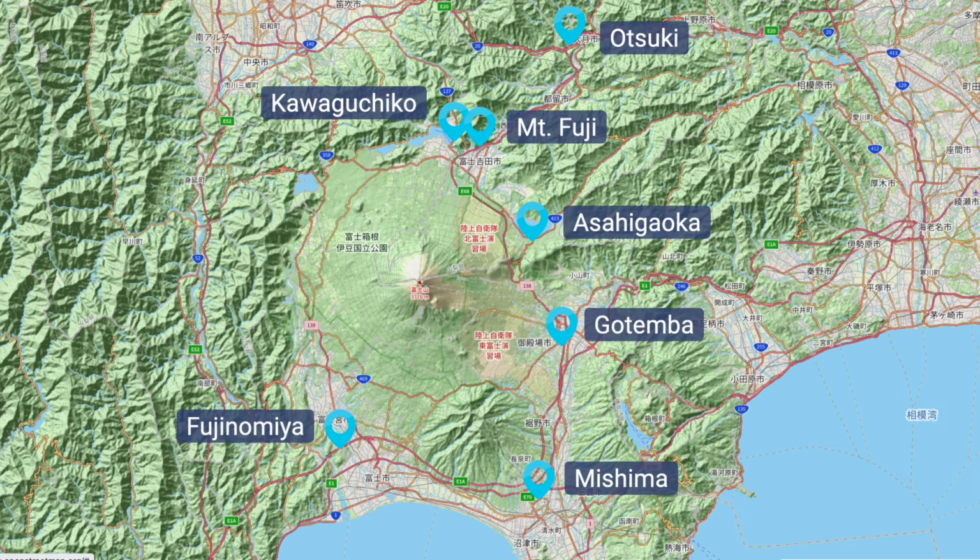During the off-season, ask at the bus ticket office whether there is a bus running to the 5th Station. There wasn't one the day we hoped to visit in April. Enjoy the view from the 5th Station. Return by bus to Kawaguchi Station. Take either the Blue Line Motosuko Sightseeing Bus or the Shin Fuji Station bus.